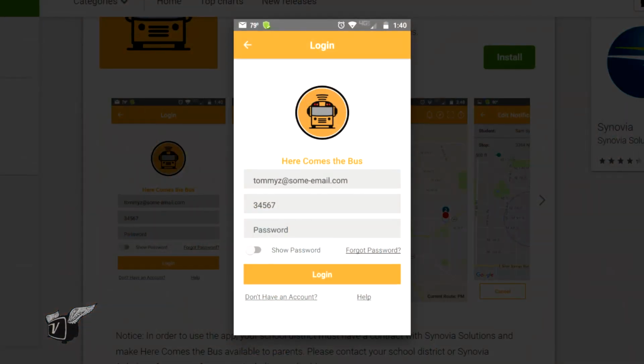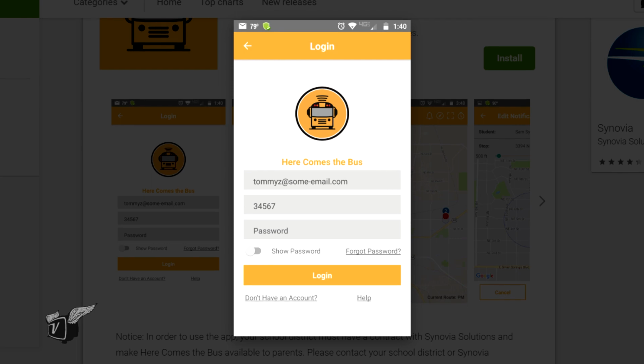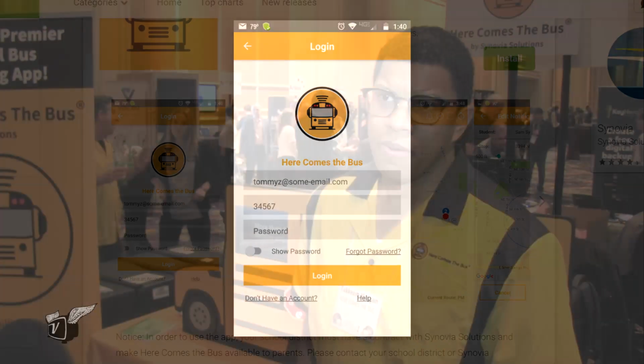It's a simple app that you download on your phone for free, and you can see exactly where the bus is in the morning, and you see where it is in the evening. Know that your child's safe. And the school districts are behind this. They're actually paying the money. And why do they do this? What's in it for them?